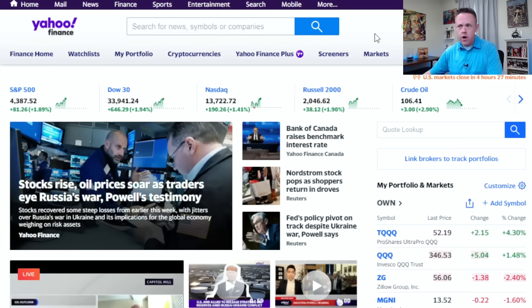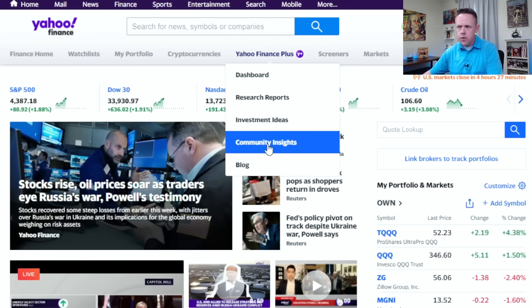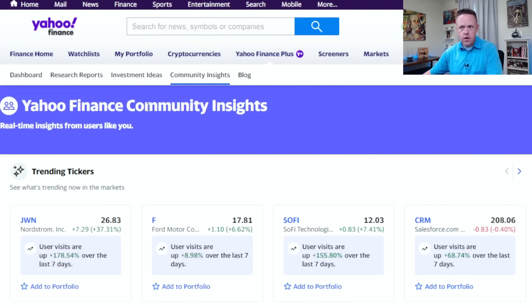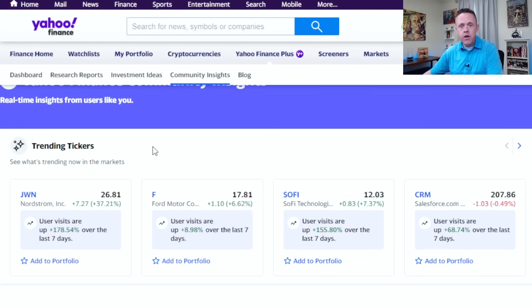All right, so here we are in the market today, just before lunchtime on Wednesday. NASDAQ, Dow, and S&P 500, all three are looking very, very strong. And to get our stock ideas today, we're going to go to this Yahoo Finance Plus menu drop down. We're going to pick Community Insights, and that's going to take us here to this dashboard where we're going to get all this information about what users are doing on Yahoo Finance right now.